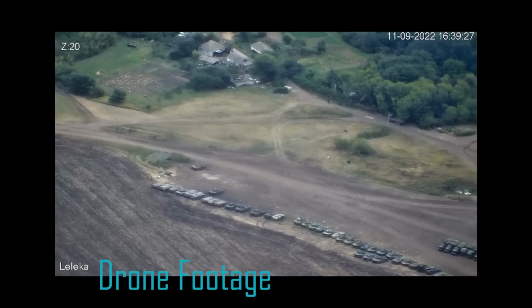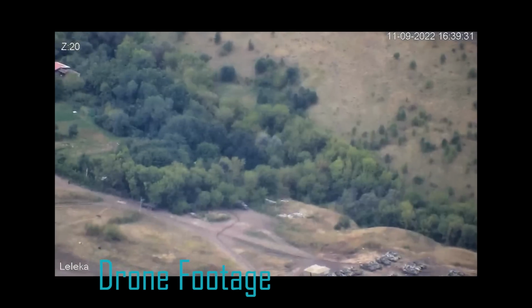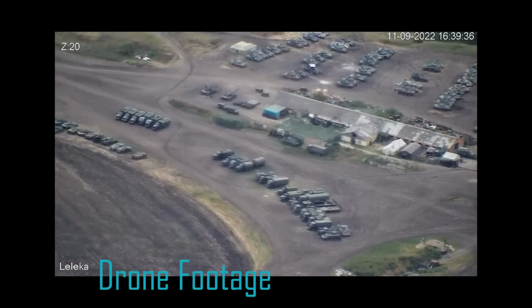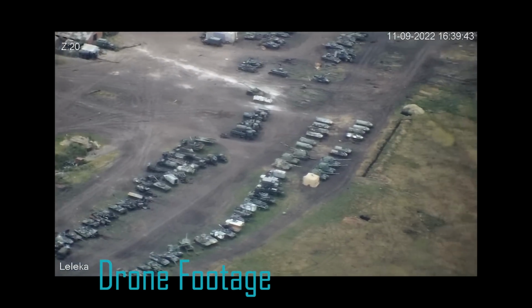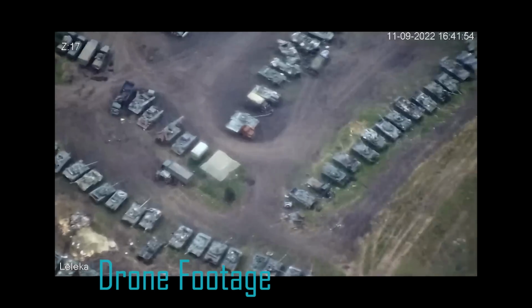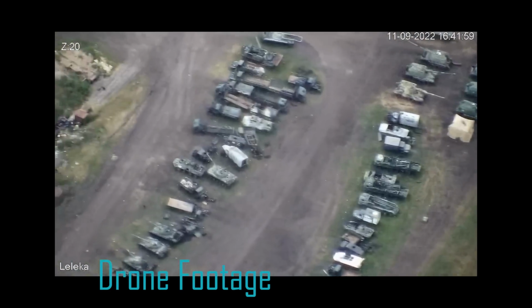Now on the drone footage which showcased the base, there was also a second base shown with another large number of armoured vehicles. It's the one on screen now. I didn't cover that in my video yesterday because I couldn't find satellite images of it. But a viewer of the channel, Paul from Norwich, sent me a link which featured a pair of satellite images of this one too, so I thought I'd take a look.